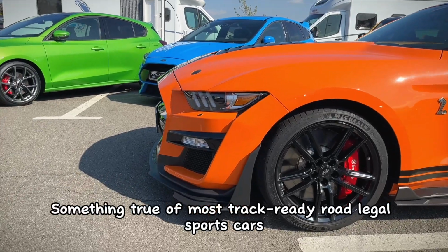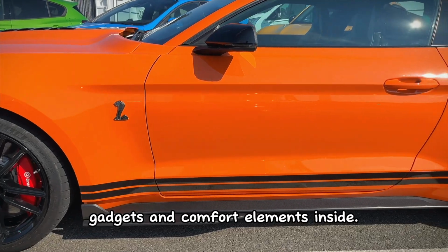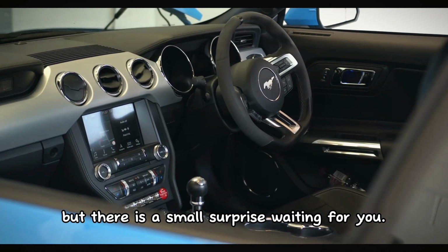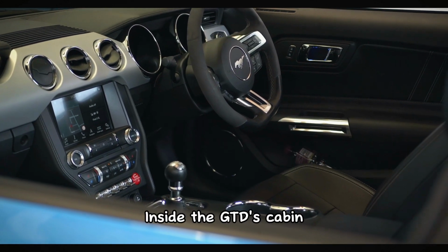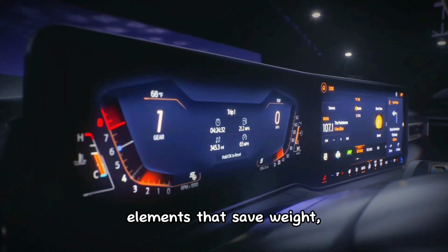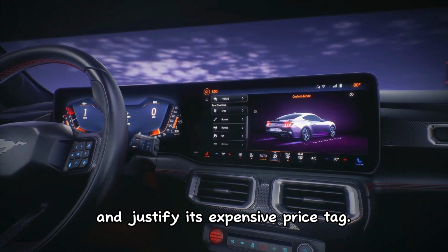Something true of most track-ready road legal sports cars is that they don't have a lot of entertainment gadgets and comfort elements inside. You would expect the same from the Ford Mustang GTD, but there is a small surprise waiting for you. Inside the GTD's cabin, you'll find the mixtures of Miko suede leather and carbon fiber elements that save weight, give the car a slight luxury feel, and justify its expensive price tag.